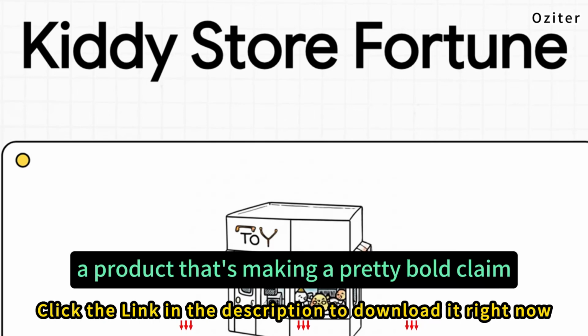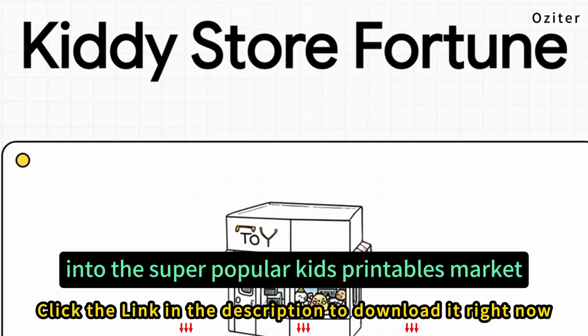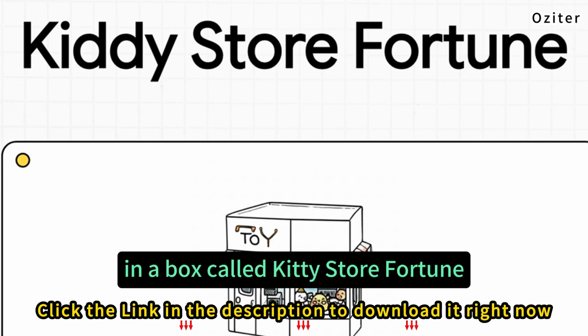Today we're going to break down a product that's making a pretty bold claim. It says it's a massive shortcut into the super popular kids printables market. It's this all-in-one business in a box called Kiddy Store Fortune.